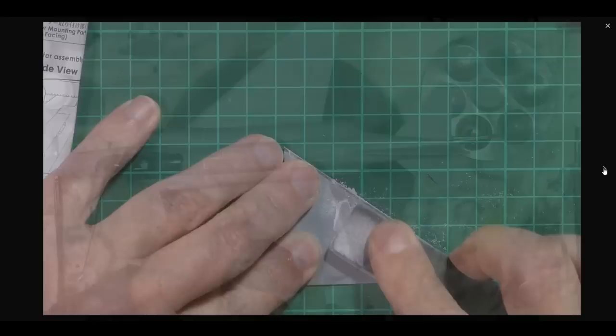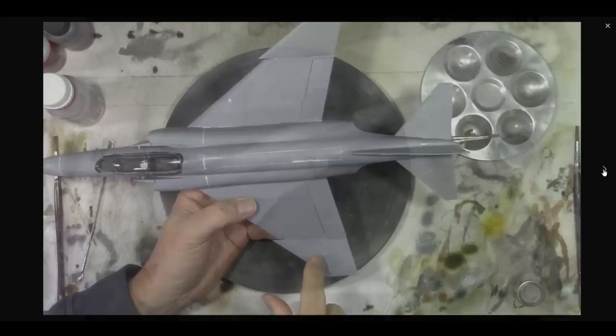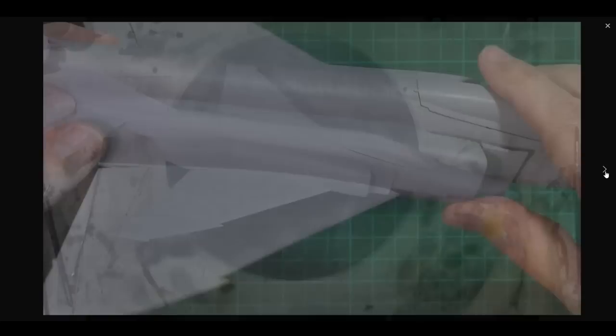Then it was time to get it over into the spray booth and get a coat of primer on it, because we wanted to know what these seam lines and the fixes that we had to make to this kit were all going to be like. Anyway, happy to report, as you can see here, they all went down beautifully, no problem at all with it.